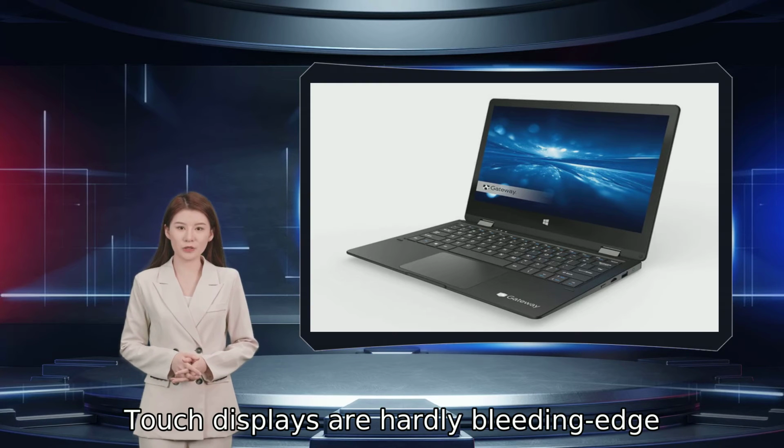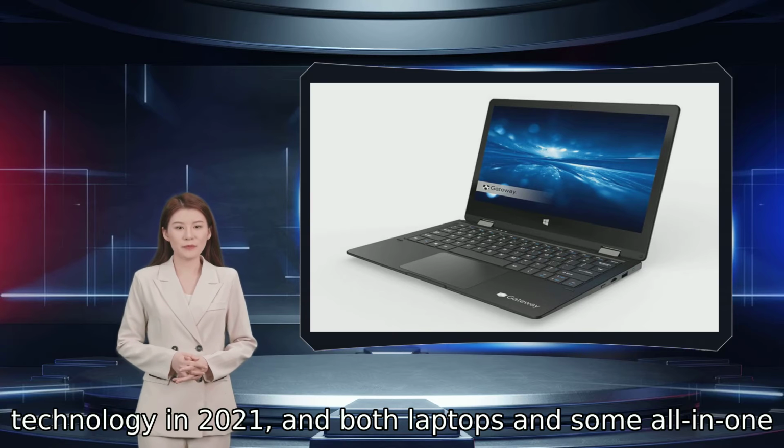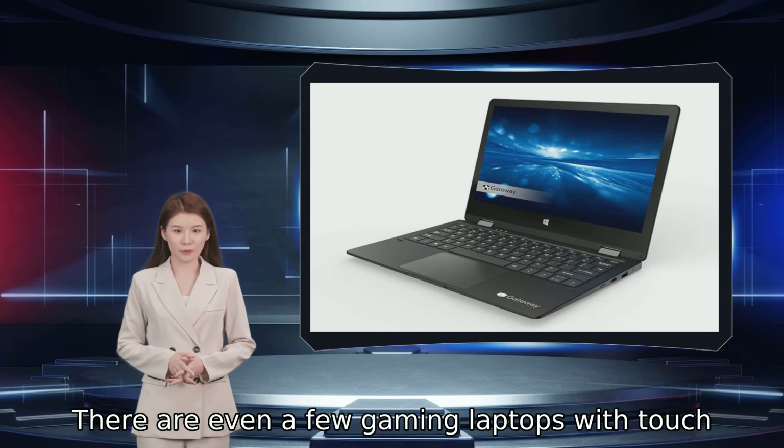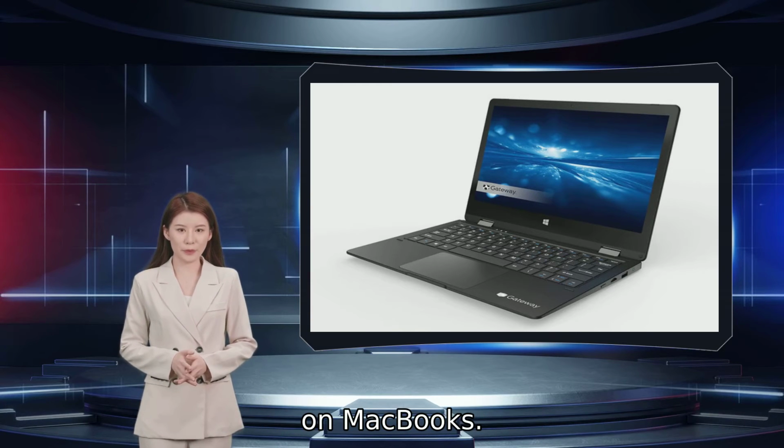Touch displays are hardly bleeding-edge technology in 2021, and both laptops and some all-in-one desktops are increasingly sporting this panel. There are even a few gaming laptops with touch displays. The only place you won't find touch screens is on MacBook.